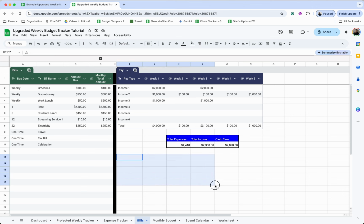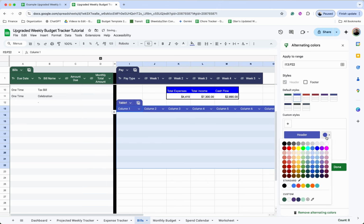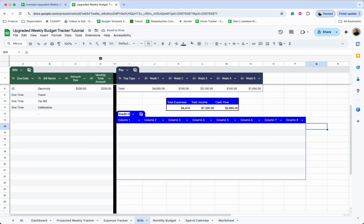All right, so now if we go to I13 through P22, we're going to format this as a table. And I'm going to change this color to be a blue. You can change it to whatever you want it to be. I'm going to change this table name to credit cards. And in this credit cards table, we're going to list all the different credit card information and set it up where it automatically pulls the amount due for the current month for the next pay period, and then it automatically calculates anything that's already been paid on the card for the next month to make sure we have enough money to pay it off without having to do a lot of manual work.